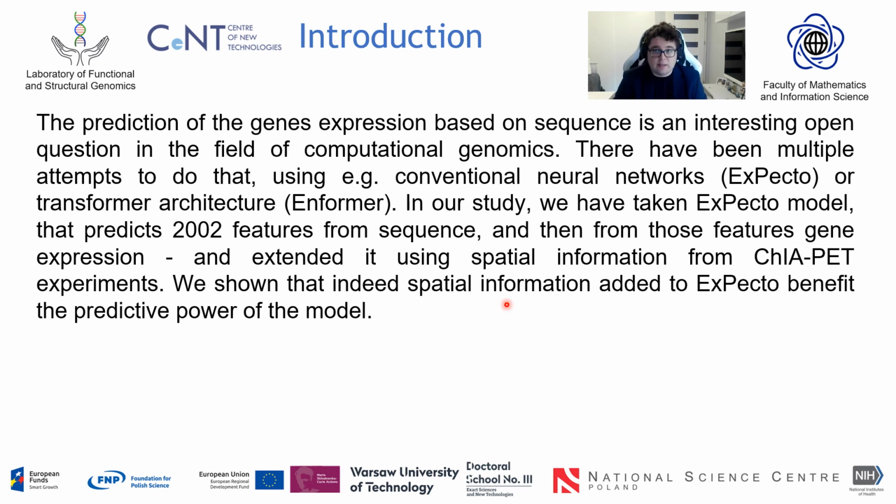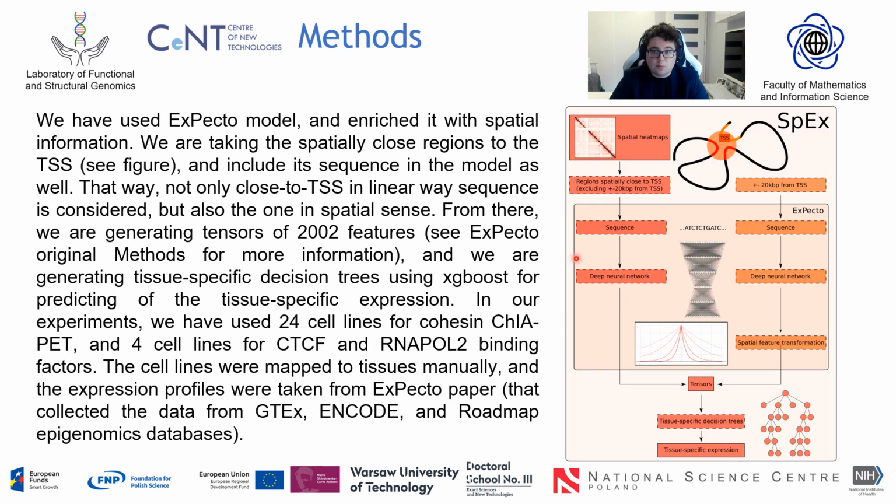In our case, it will be in the form of heat maps from various ChIA-PET experiments. We had more than 20 cohesin ChIA-PETs, as well as 4 CTCF and 4 RNA-Pol II ChIA-PETs. We applied ChIA-PIPE, or it was already applied by other consortiums, and we took those heat maps and simply added them into the Expecto model. Let me show you how it worked.